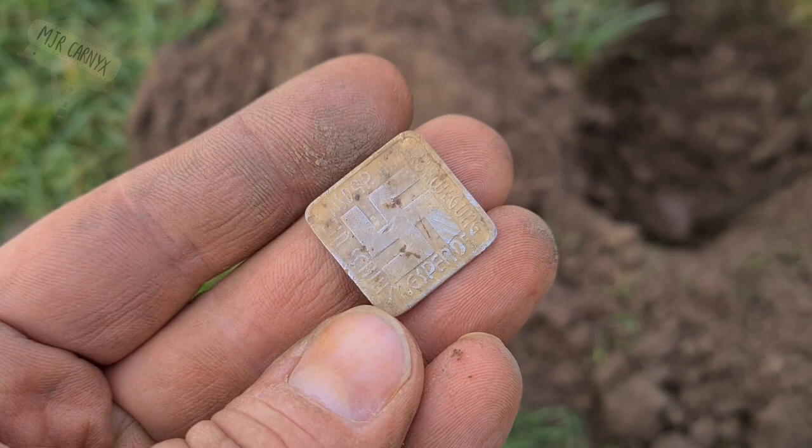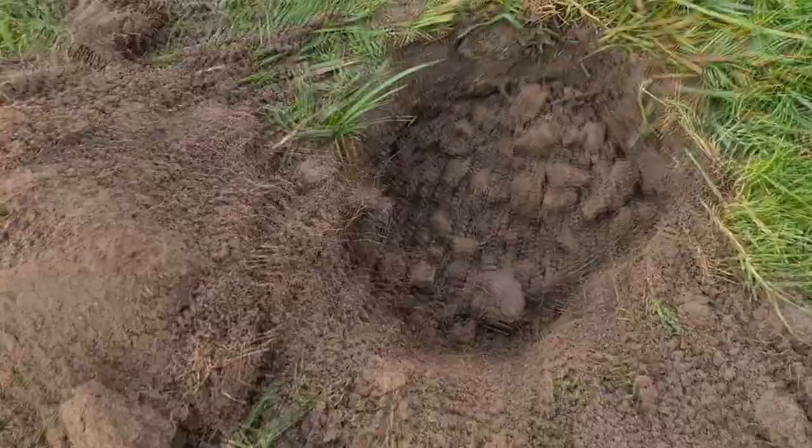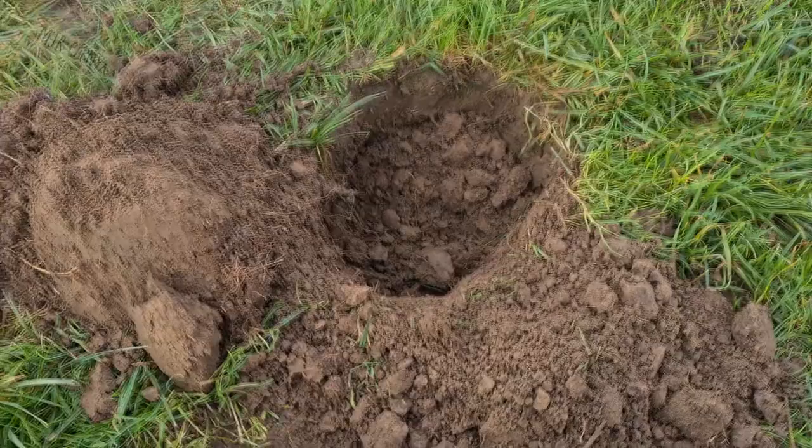And on the backside, it's full of text as well. So I'm going to research that at home, show you. That's amazing, man. That's crazy. I didn't even put my pinpointer in. I just pulled it out.